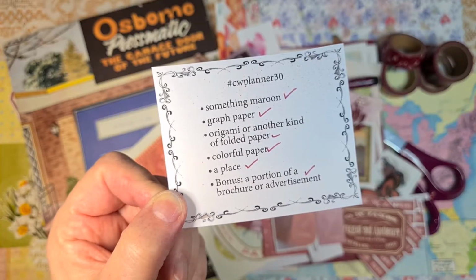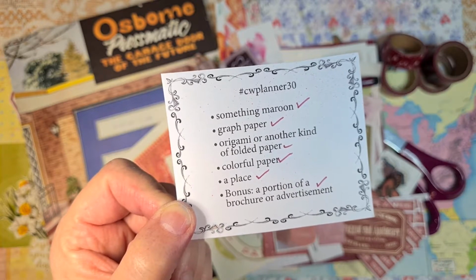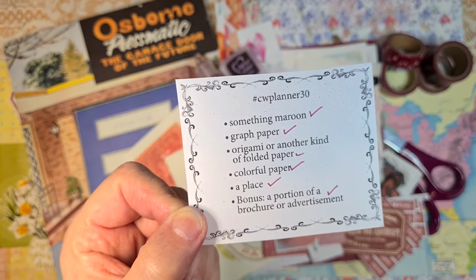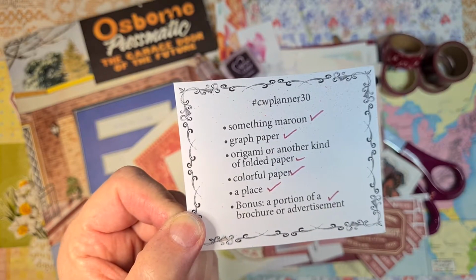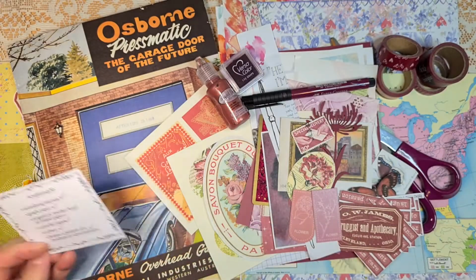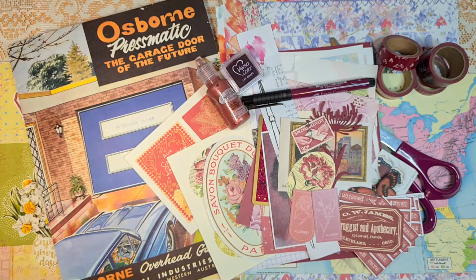So for CW planner number 30 we need something maroon, graph paper, origami or another kind of folded paper, colourful paper, a place, and the bonus is a portion of a brochure or advertisement. So I have got something of everything, so that shouldn't be a problem. I don't know if I'll use everything, but we'll see what we can do.